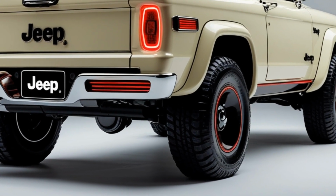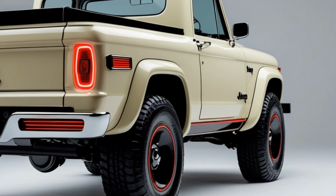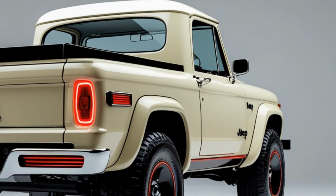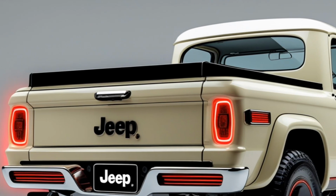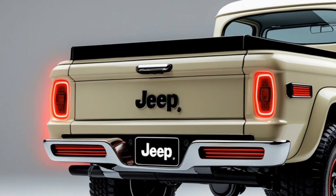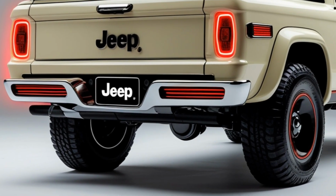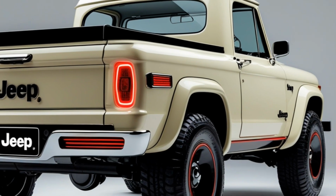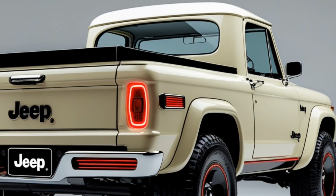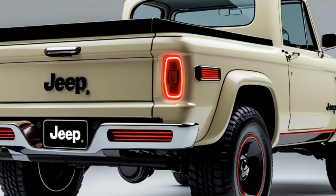Storage is everywhere. Under-seat bins, lockable center console, bed-mounted cargo system with modular racks. And speaking of the bed, it's short, strong, and smart. The steel bed is lined with a high-strength composite and includes a 400-watt power inverter, built-in tie-downs, and a hidden compartment perfect for tools, recovery gear, or even a winch controller. And yes, it comes pre-wired for auxiliary lighting and air compressors.